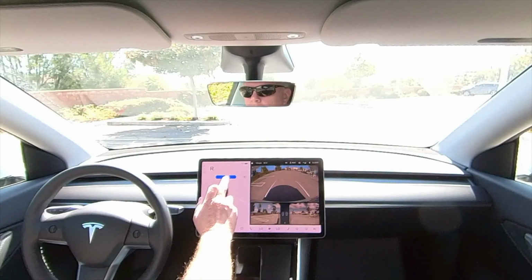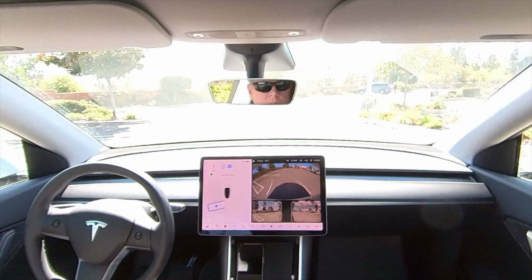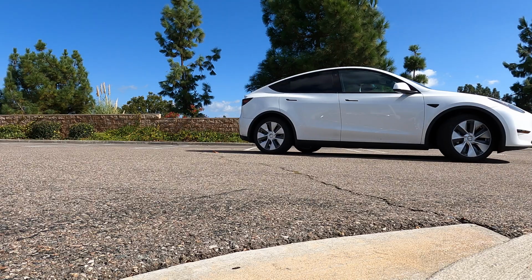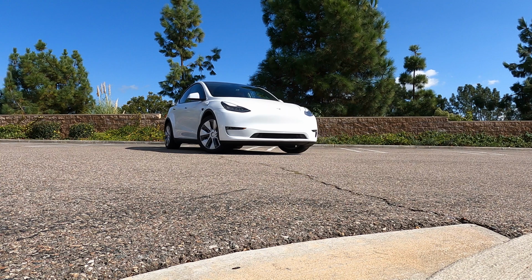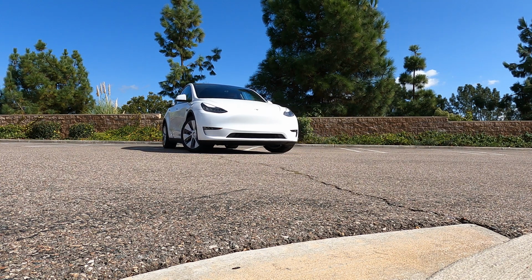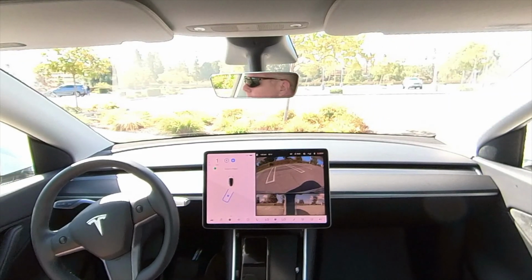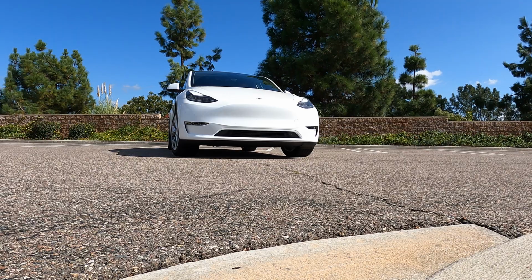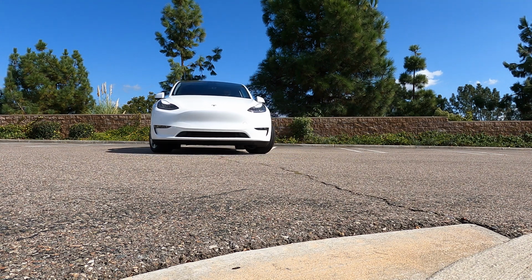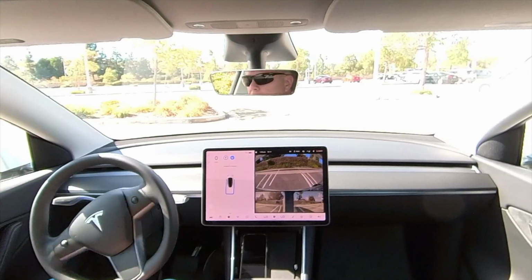Now once in the parking lot, I tested out a new auto park feature. And where this is different from before is that auto park would only park if there were two cars to park in between, whereas now it will park anywhere it sees lines. This feature wasn't the smoothest or the fastest, but it absolutely did the trick, and I expect this will improve over time.